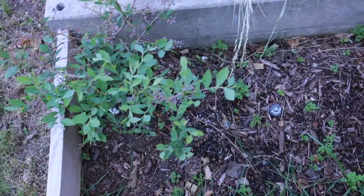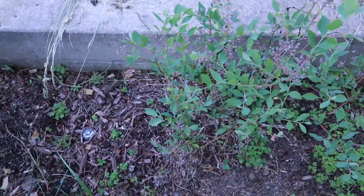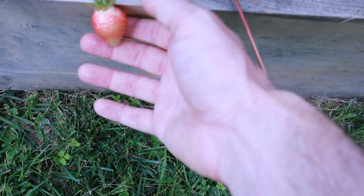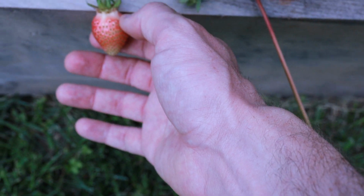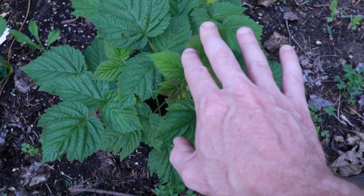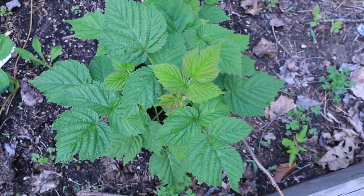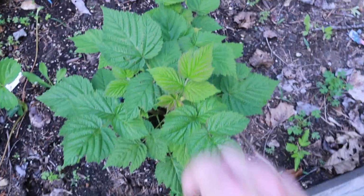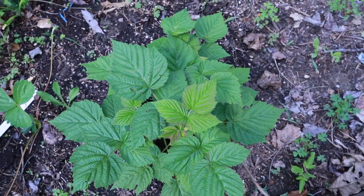And lastly, over here, we have a pair of blueberry bushes. And then these are all strawberries that have really spread out and grown. You can see one hanging over the edge here. Looking good. Nothing better than a fresh strawberry straight out of the garden. And here, this is a raspberry plant that we thought had died, but this plant is super resilient and has grown back quite a bit. This is something we planted last year. I don't know if we'll get raspberries this year, but I'm happy to know it's still alive, doing well.